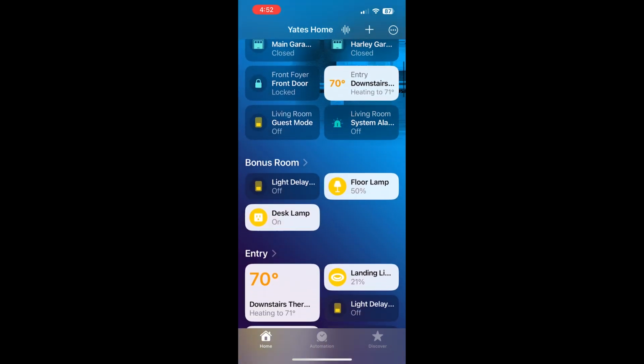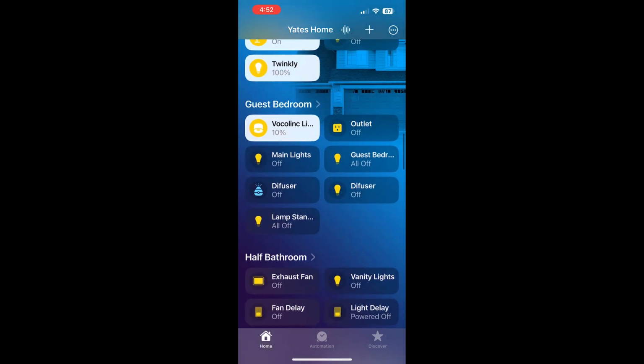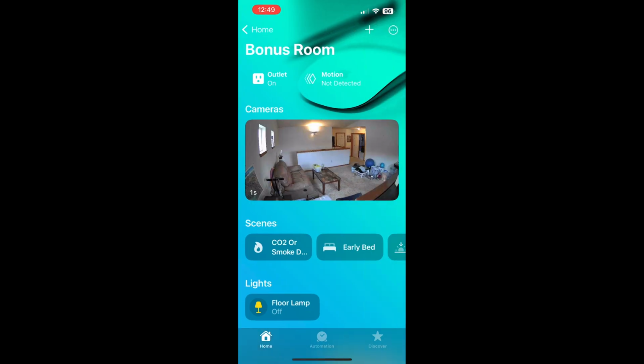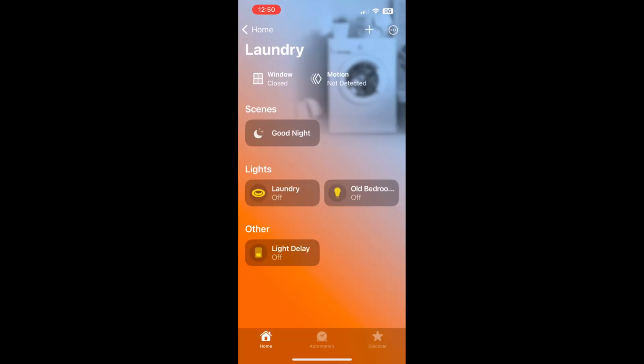I'll give you a quick tour of my main screen just to show you a glimpse of what it looks like after 7 years of building my smart home. And here's a quick look of some of the rooms with their scenes and accessories. One thing that I've learned is the key to a solid and stable smart home all begins with a solid and stable network and Wi-Fi foundation. Trust me, this is the backbone and it's imperative to smart home living experience.